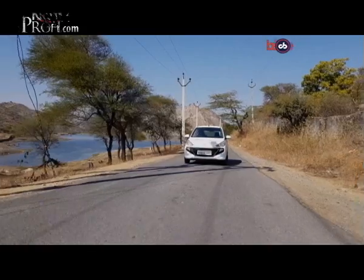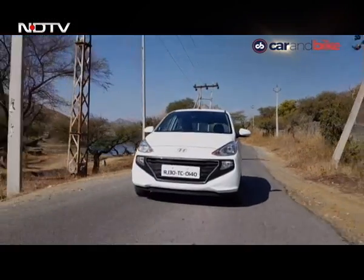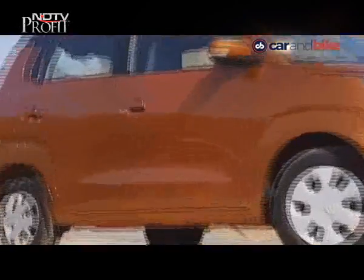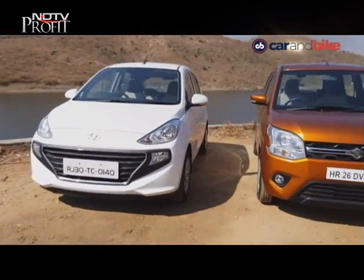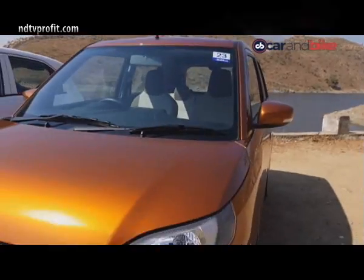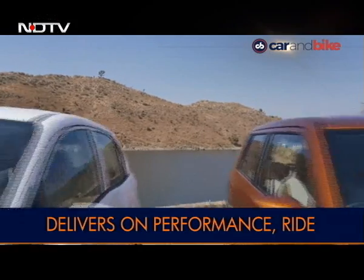Also very nice, the AMT. The performance of that cannot be dismissed because of course it's an AMT at the back of your mind, but it is the smoothest AMT on the block. Certainly bodes well when you think about Hyundai's upcoming products like the QXi or Stix, its subcompact SUV. So while the WagonR scored on looks, the Santro takes it on performance.